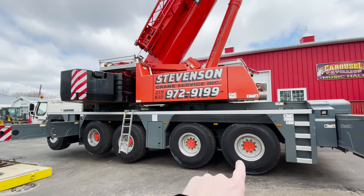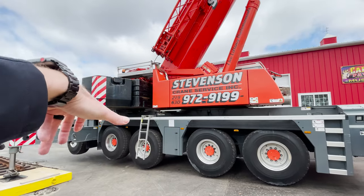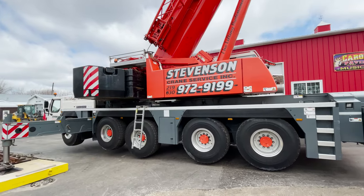On this crane, every one of these wheels steer independently. So it can turn, it can crab walk, it can go back, and it can fit into these tight spots.